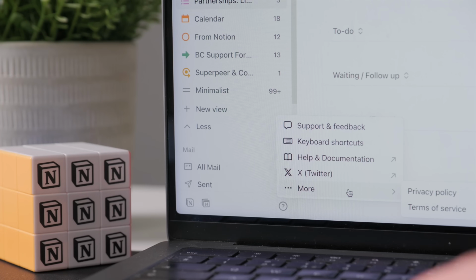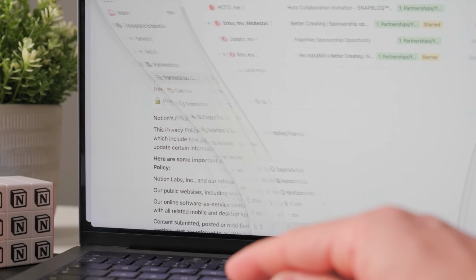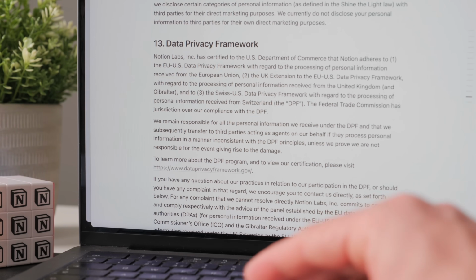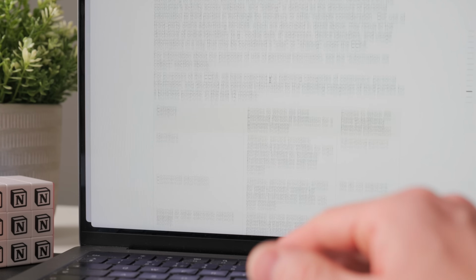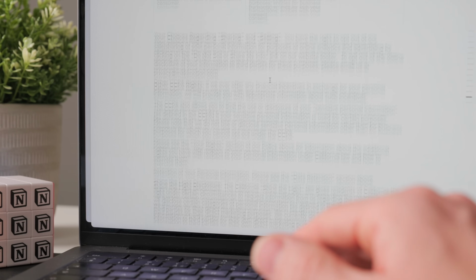It's also great to see that Notion have focused on privacy too. Thank goodness, right? That means, if this makes any sense to you, Notion Mail is GDPR and CCPA compliant and SOC 2 Type 1 certified. So that basically means there's no training on your data and it won't go to the wrong people. Overall, I think we can trust it.